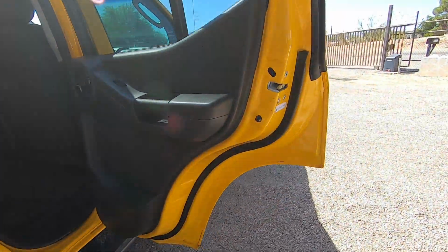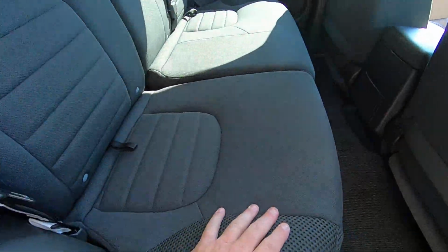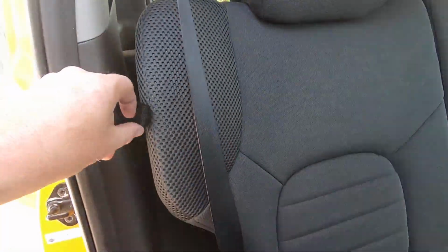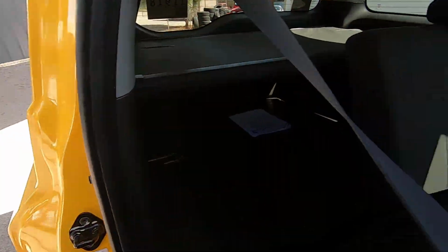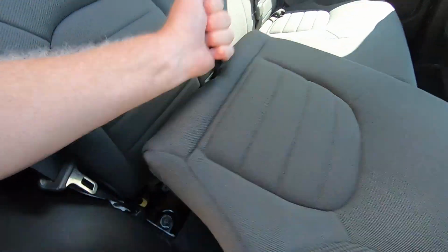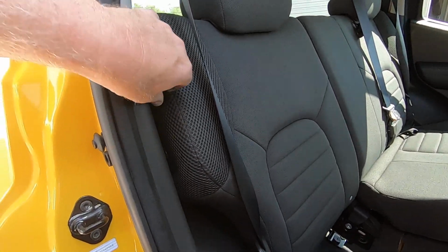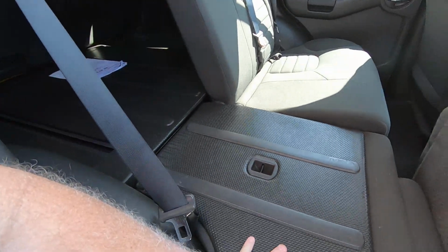Look at this thing. I mean, look at the seats in this thing. It's freaking crazy. Let's see, I'm not sure how you get the seat to come forward. Maybe, there you go. Pull on this thing, it comes forward. You can flip this forward like this, and then go like this. Let's see, there you go. Boom, like that, right?